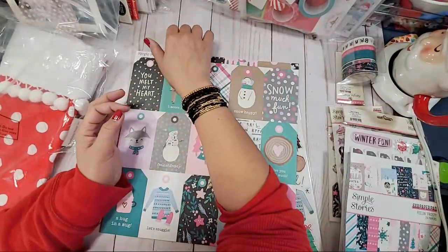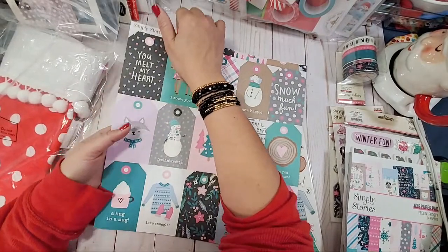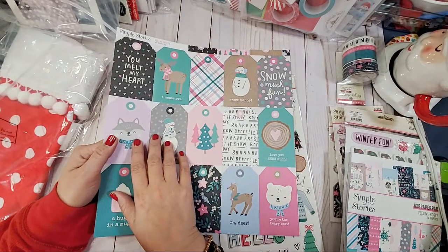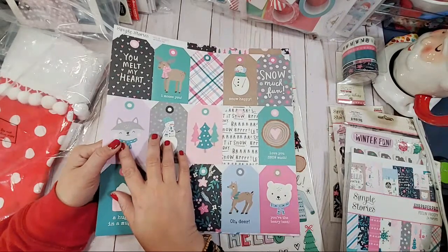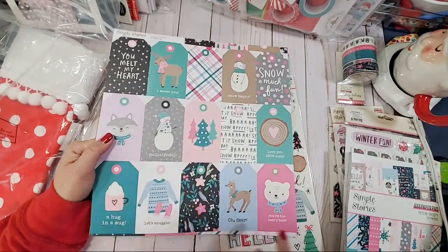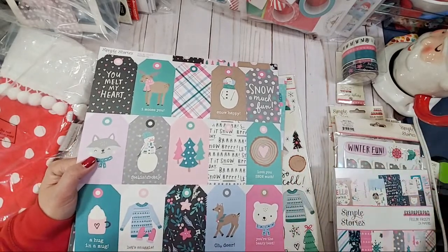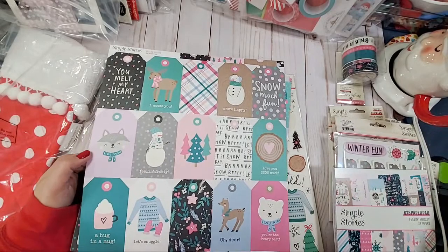I got the matching cardstock from their Color Vibes. Ooh, that's a good idea. Good idea. The accent one on Amazon. Ooh, Accent is the name of the paper. I'm going to look that up, Bevs. Do they have 8.5 by 11?